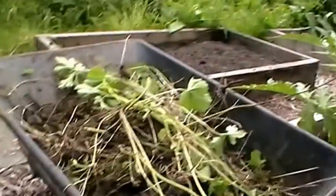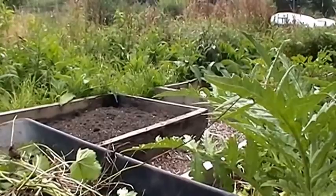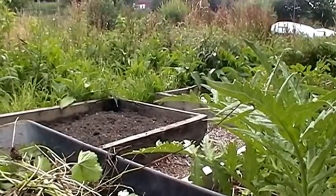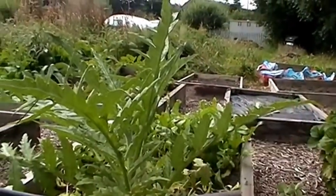Clearing these raised beds has been great, because over half my plot looks like it's been cultivated, it's been worked on, and things are happening, which makes the allotment society feel happy, gives them that warm fuzzy feeling. And now things like that one over there by the bags, I'm tackling that at the moment.